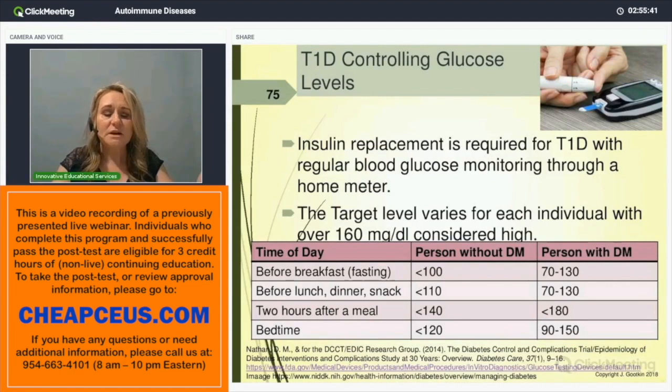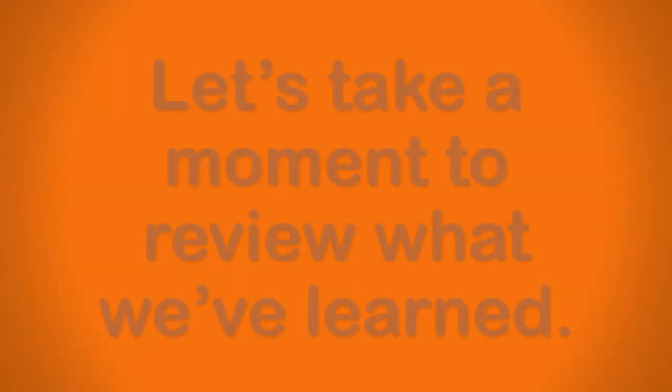These guidelines, just to give you some general ideas, were developed from a nationwide diabetes assessment trial to come up with some norms that are utilized. But again, the patient is going to work specifically with their physician to look at their levels. And we want to be aware of these levels when we are working with the patient.